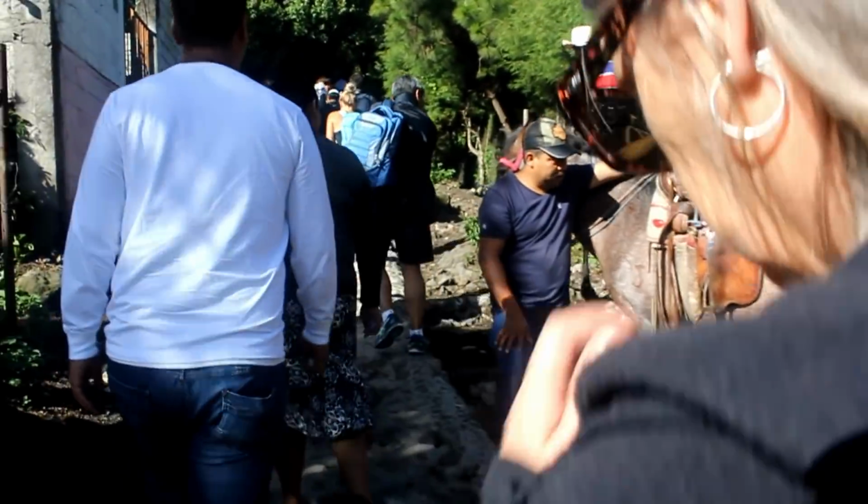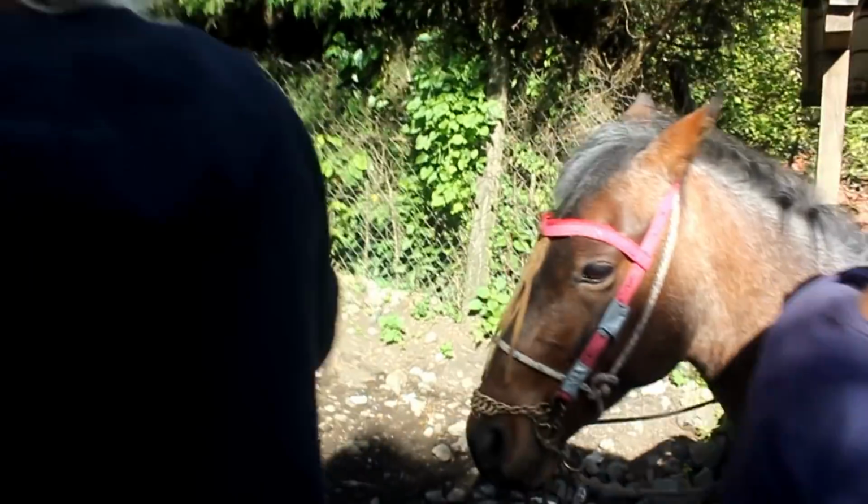So this is the base of Volcano de Pacaya, and we will be hiking up to 2.5 kilometers elevation. It is an active volcano. So we've got a 3-kilometer hike up, but if you get tired you can get a horse.